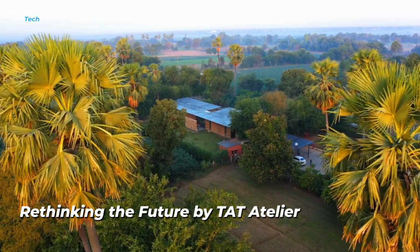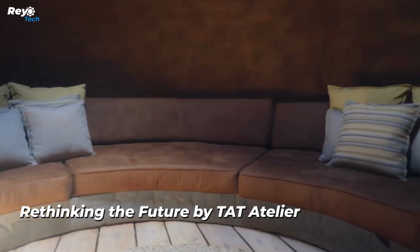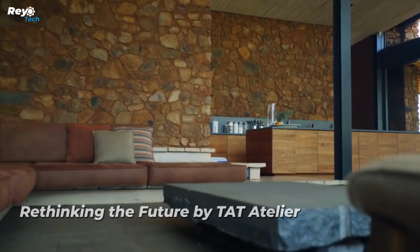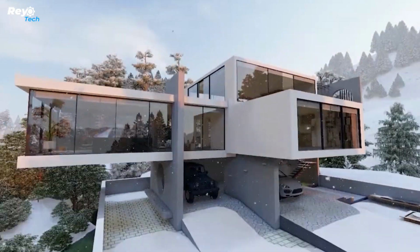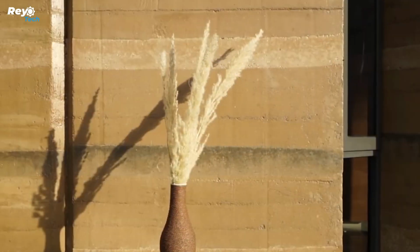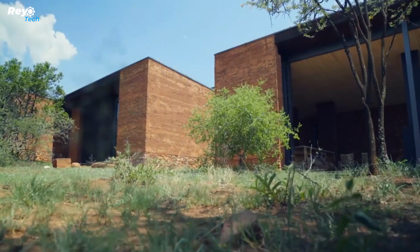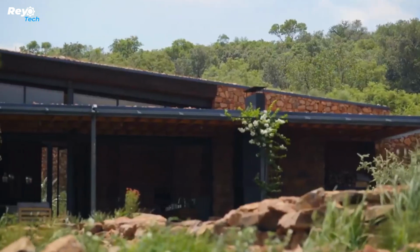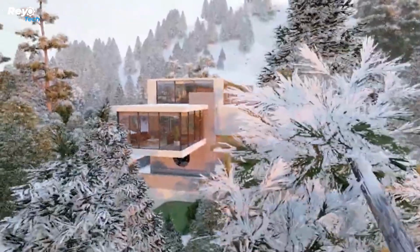Rethinking the Future by Tat Atelier. The Rethinking Earth Architecture series by Tat Atelier is yet another amazing Midjourney-based futuristic design. Fungus and bark make up the short, cavernous structures that rise from the earth and contrast with the great sky. The architects programmed terms like Earth Home Architecture and Unreal Engine into the Midjourney engine. When the initial visuals were created, the structure was further evolved using generative architectural technologies.